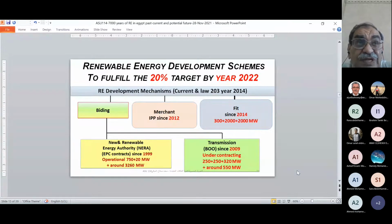They were all qualified based on their technical and financial capabilities, and they were all after these feed-in tariff projects, because these feed-in tariff projects were guaranteed at the time, and are still guaranteed, for 20 years for wind and 25 years for solar projects.